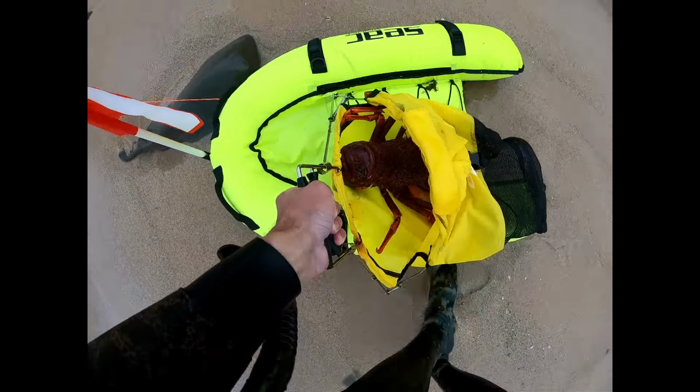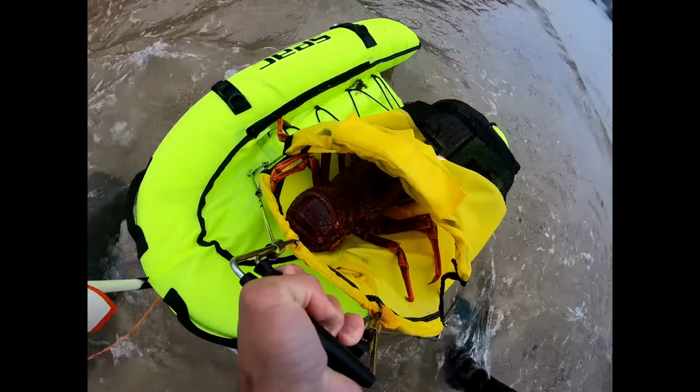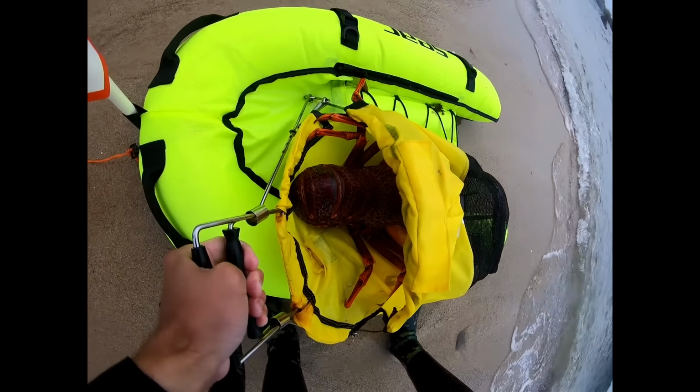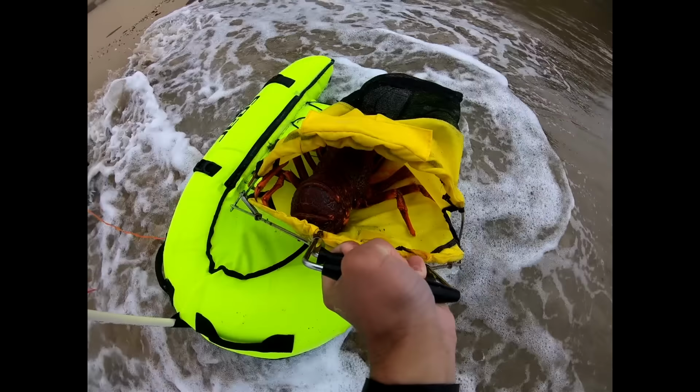Here he is. I reckon he's gone about what, 2 kilo? 2 kilo, beautiful little fish, probably 17 centimeter carapace. Absolutely beautiful. We'll get him out in a second to show you.